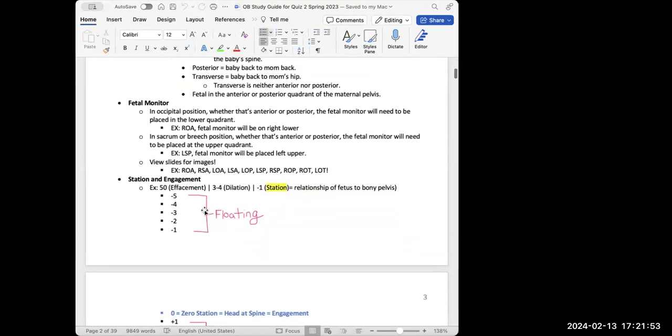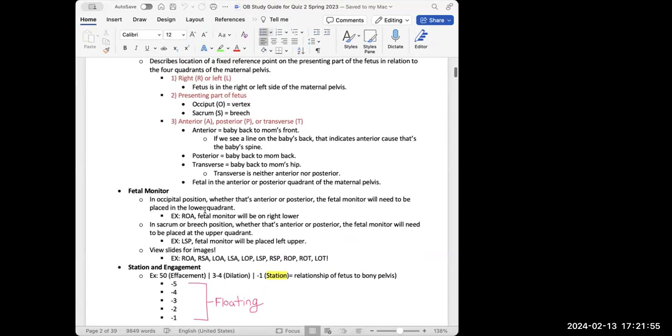If they're in the sacrum or breech position, whether it's anterior or posterior, the fetal monitor will need to be placed at the upper quadrant because that means their butt is down, and the baby's head is more towards the upper stomach. So if they're in LSP, which means left sacrum posterior, the fetal monitor will be placed in left upper. It always goes by whether they were on the left or right side. So if it's left posterior, it's going to be left upper.